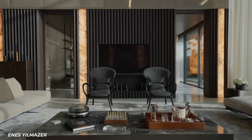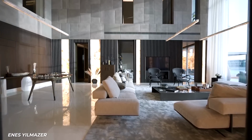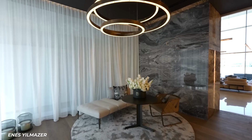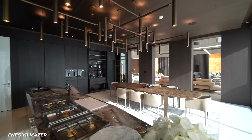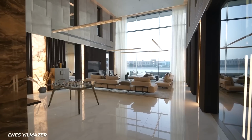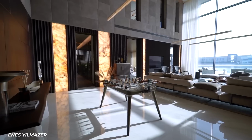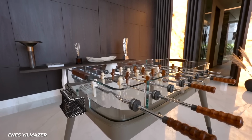Trust me, things only get more insane from there. The home has ceilings that span over 7 meters. Each and every room inside has custom-made furniture. That includes the dining room table and the kitchen island, which complete the home's unbeatable kitchen. Just to show you how decadent and over-the-top the furniture pieces are in this place, it actually features what just might be the most expensive foosball table ever built.